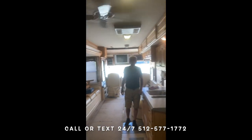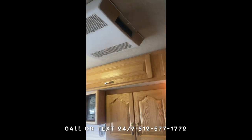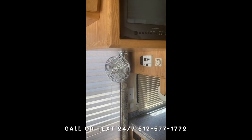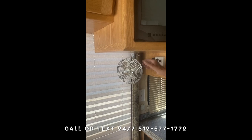So this has both the basement air and a roof air. I had to put it in. I can't reach it. Yeah, I imagine it gets pretty hot out here. I turn it off and on. Okay.